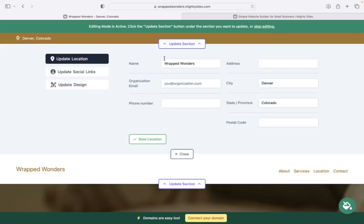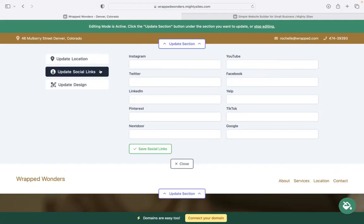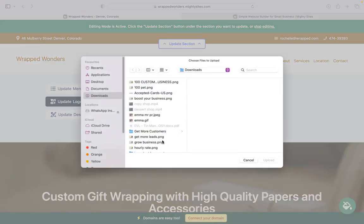So I'm going to go ahead, click on the first section at the top. Over here, I'm going to pop in my email address. I want to make sure that that's visible for my customers for their convenience. So let's go ahead and tick that box. Excellent. Phone number is click to call. And physical location, when your website's live, your customers can actually click on that address to be taken directly to Google Maps for directions. Underneath update social links, where you can put in the various social media platforms your business is active on, the icons will be displayed at the top as well as at the bottom of your website.